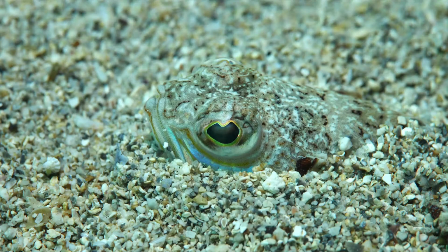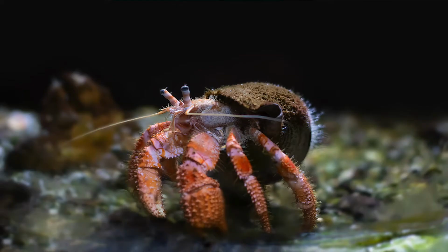Did you know some of them hide just beneath the sea floor? Kind of like in the desert, under the sand. That's right. And others, like this guy, they carry their shelter with them everywhere they go. Pretty cool. Next, we'll travel to the Arctic.